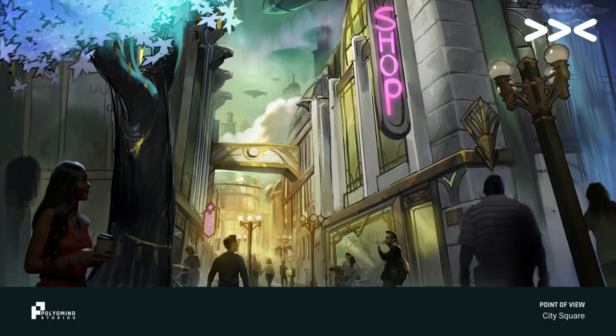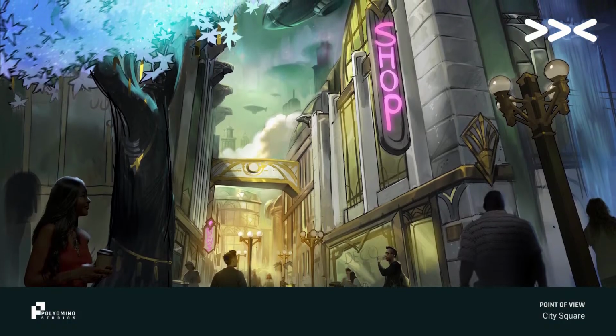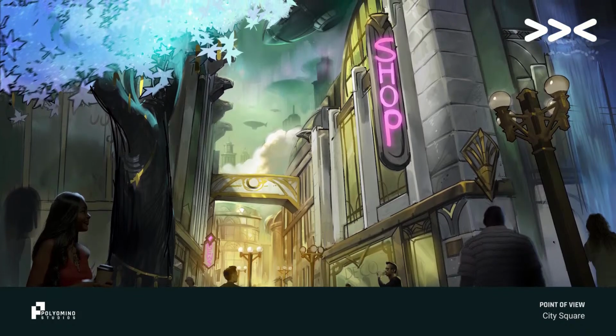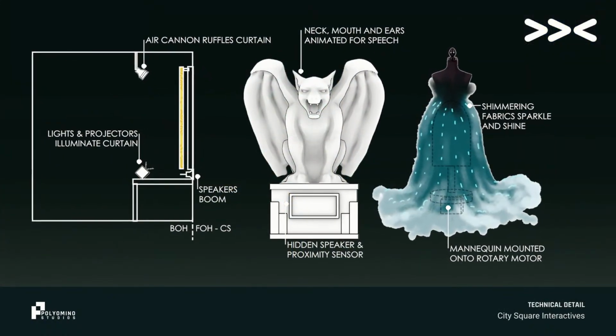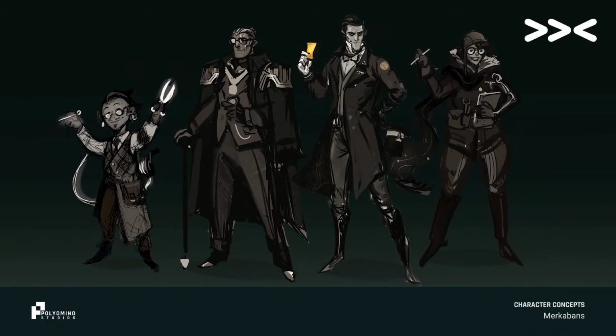Towering buildings line the streets of Macabre City Square, their surfaces shimmering with soul light as they stretch skyward beneath a miraculous canopy of constellations that are visible even in daylight. In the city square, guests channel soul light to awaken facades, stir gargoyles, and engage with the city's magical inhabitants.